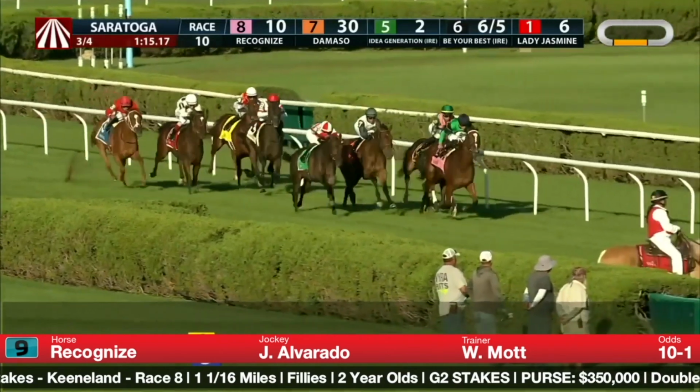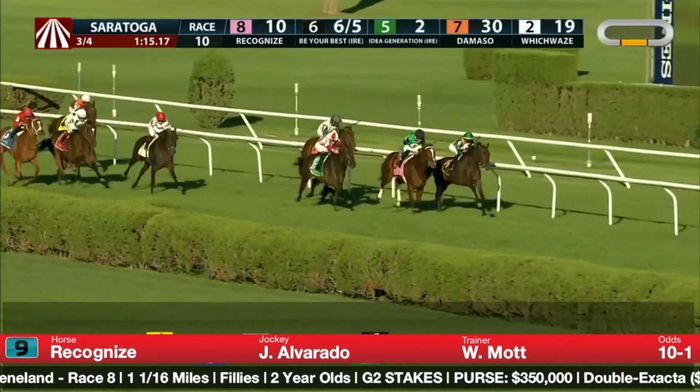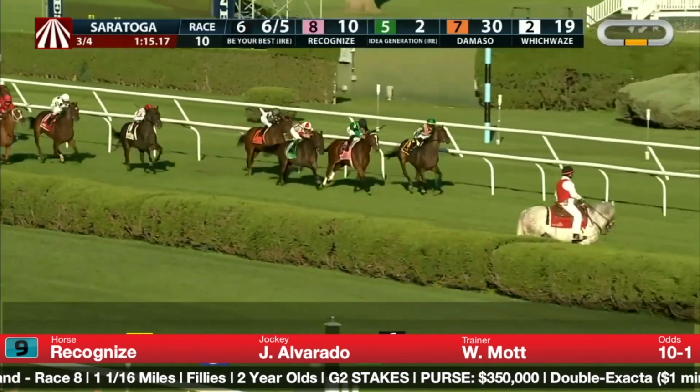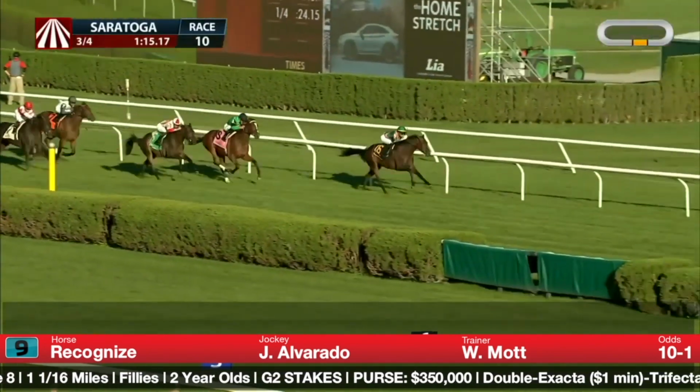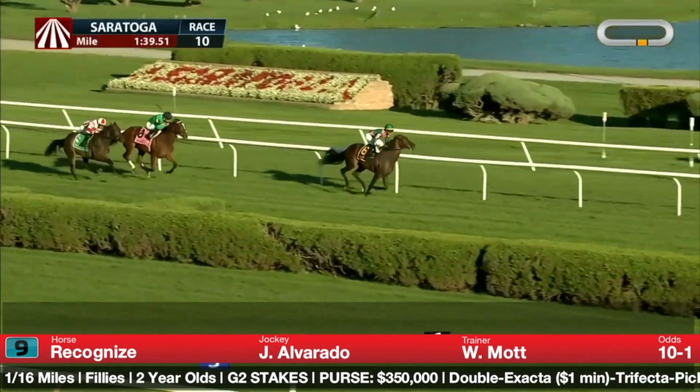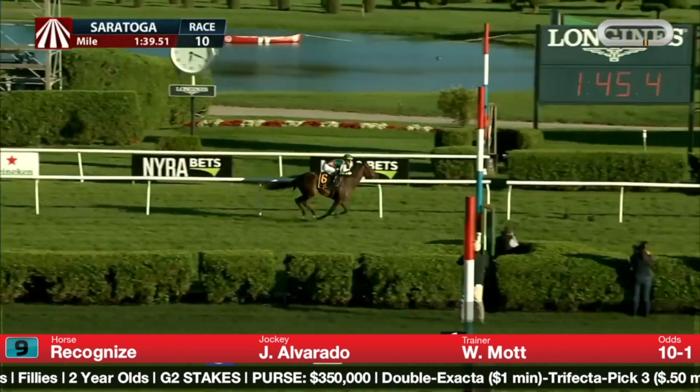The winner came back to run third in the very boggy Miss Grillo last week with a 74 buyer. Yeah, that winner, Be Your Best, I think, is probably going to be pretty tough at the Breeders' Cup. She looks like a really talented filly. Recognize, I don't know, just no match for that horse after cutting the pace in this race, and she can't hold on for a second. You see her go to her wrong lead there and get nailed.